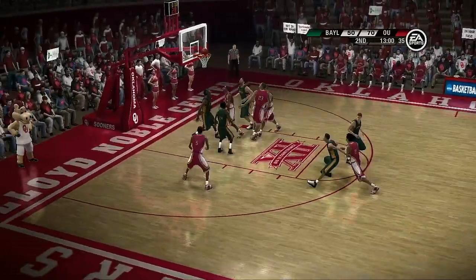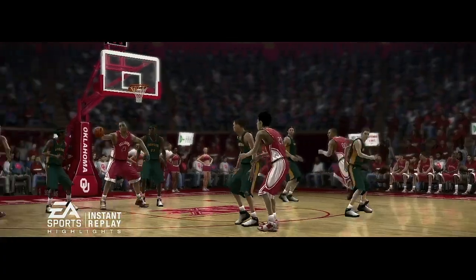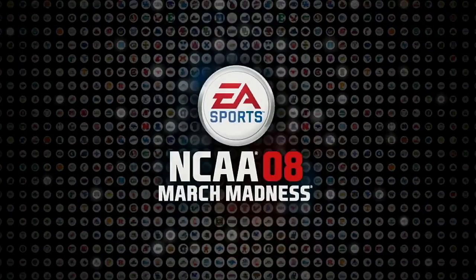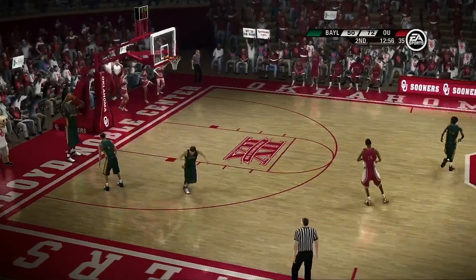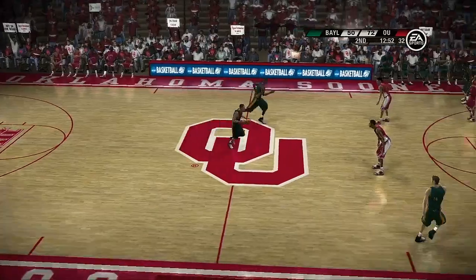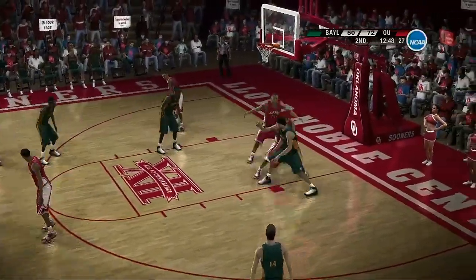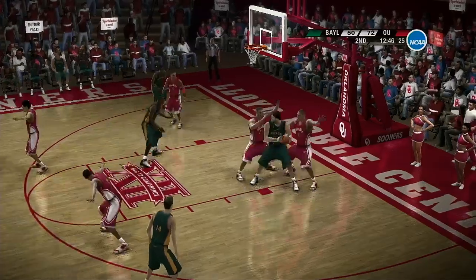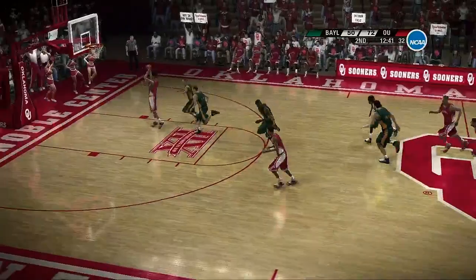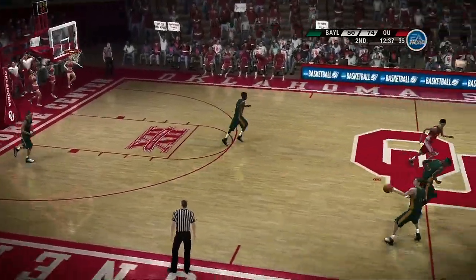On the dribble, gives it up. Trying to draw some contact. He puts it in with contact and all. There's a double team waiting there. He's going nowhere. Ball stolen. It's going the other way. That's where it's going. Turnover city, baby. Gotta eliminate those turnovers.